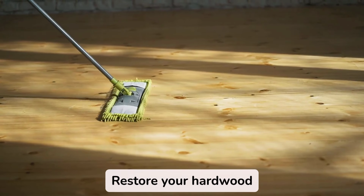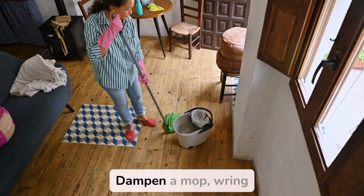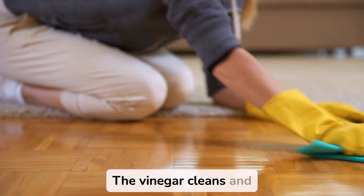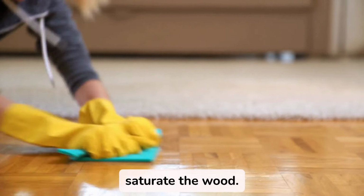Restore your hardwood floor's natural shine. Mix half a cup of apple cider vinegar in a bucket of warm water. Dampen a mop, wring it out well, and wipe it over the floor. The vinegar cleans and disinfects, leaving a shiny, streak-free finish. Be careful not to saturate the wood.